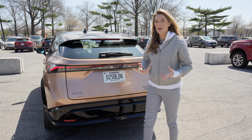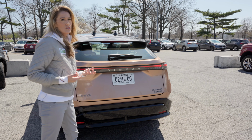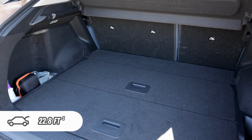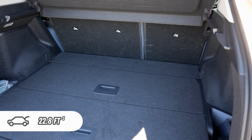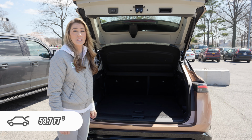Usually when I'm loading cargo, I have a lot of things in my hands, and so I really appreciate that they have incorporated a motion-activated lift gate that you can just swipe your foot under and it'll open up. When the seats are up like this, it's about 23 cubic feet back here, but when the seats are folded down, it's about 60, which is pretty competitive.